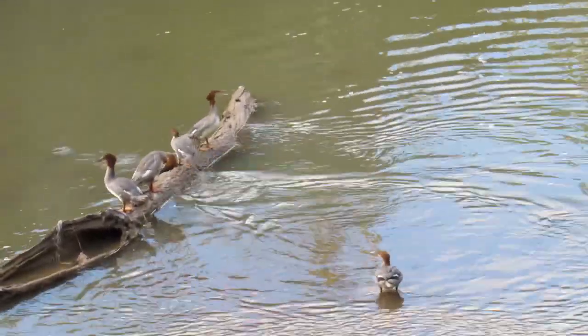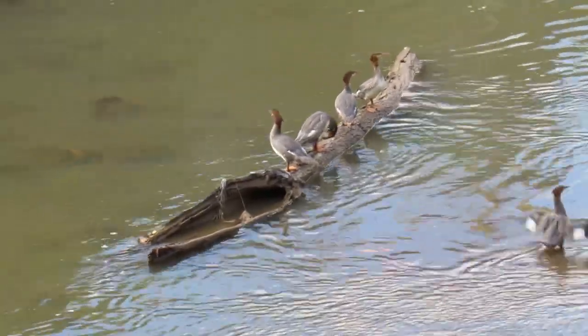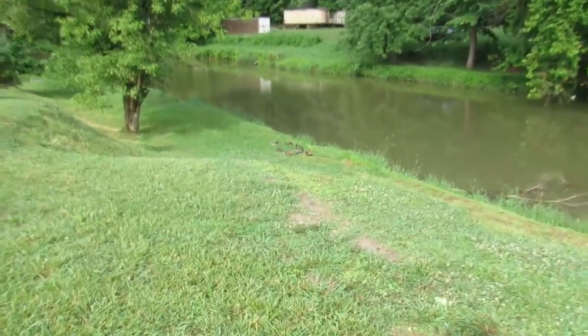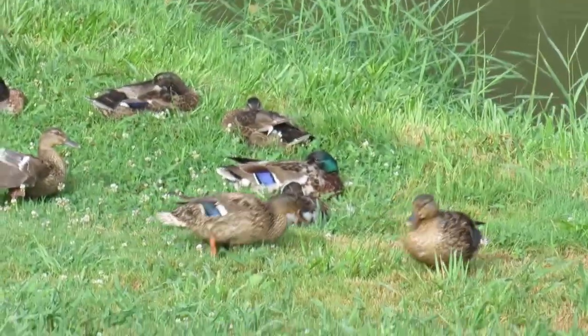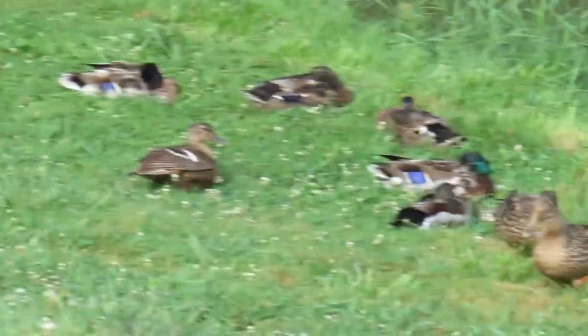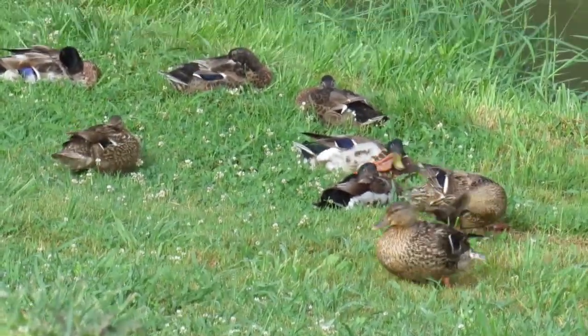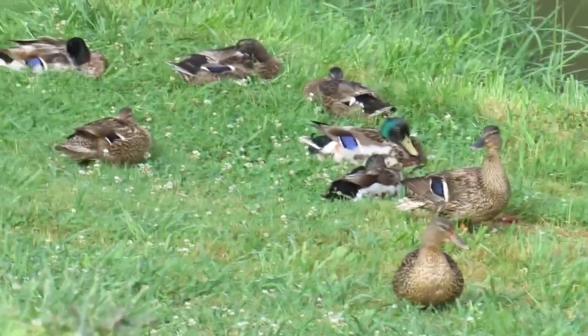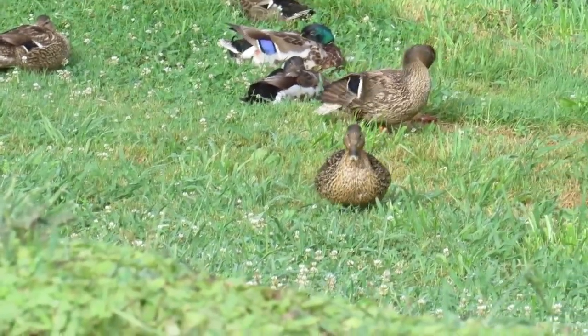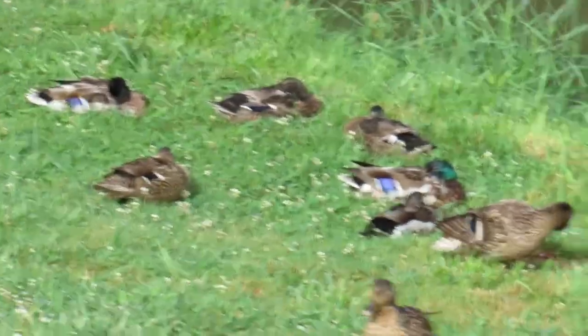That is so neat. Up on that log. What in the world kind is that? I've never seen them like that, I don't believe. Oh, they're flying away. Wow! I guess they came up out of the water to do a little sunbathing. I don't know if it's several different mixed kinds or one of them looks like a mallard, I believe.